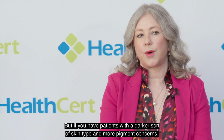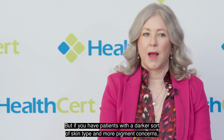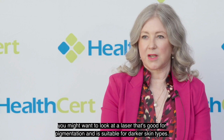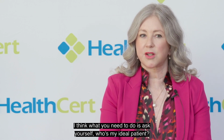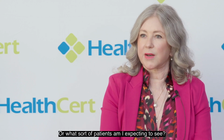But if you have patients with a darker sort of skin type and more pigment concerns, you might want to look at a laser that's good for pigmentation and is suitable for darker skin types. So I think what you need to do is ask yourself, well, who's my ideal patient, or what sort of patients am I expecting to see?